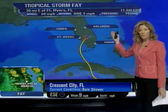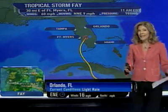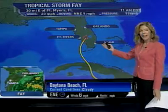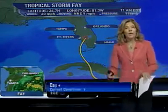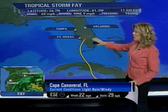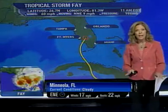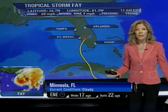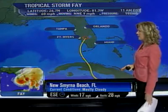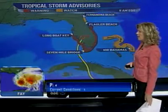This is the latest advisory from the National Hurricane Center. Winds at 60. It hasn't changed. The pressure has actually dropped 2 millibars. How do you like that? Over land. But it is forecast to weaken as it sits over land and loses that energy from the water. So we're going to watch this move towards the north-northeast. Right now it's moving very slowly at 9 miles per hour. It actually is going to slow down even more. So that's why flooding is going to be a concern with this. And that's the lat-long if you're following along here.